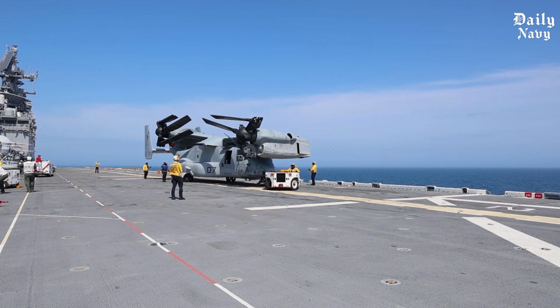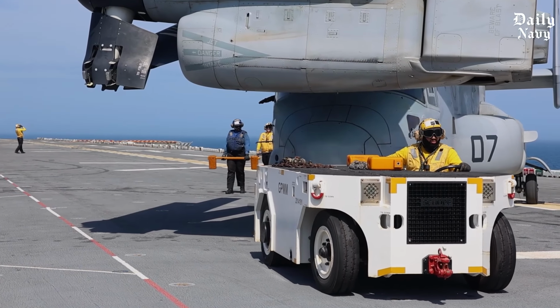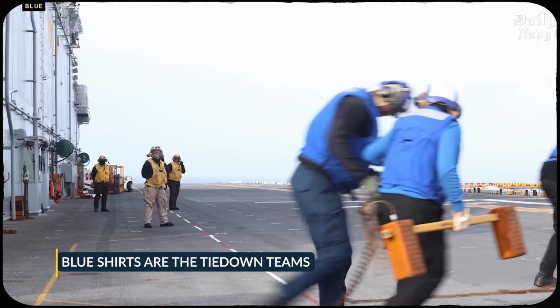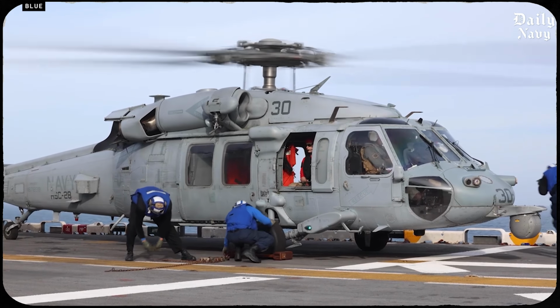But chains alone won't cut it. The deck crew, those sailors in color-coded jerseys you see running around, they're the real heroes here. Yellow shirts direct aircraft movement. Blue shirts are the tie-down teams. These sailors train relentlessly on proper securing procedures because one mistake means catastrophe.